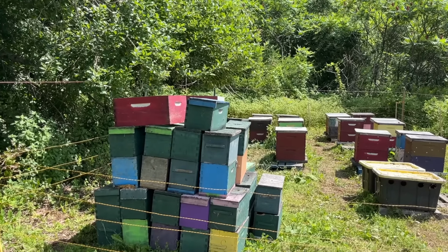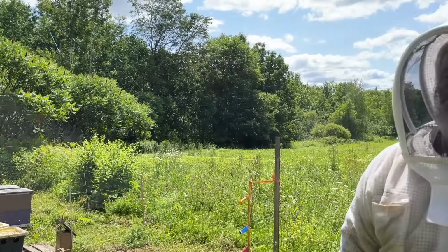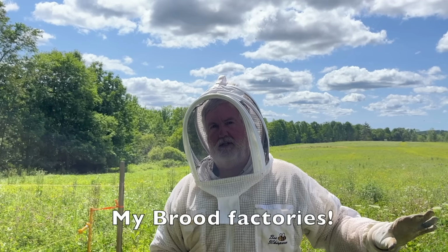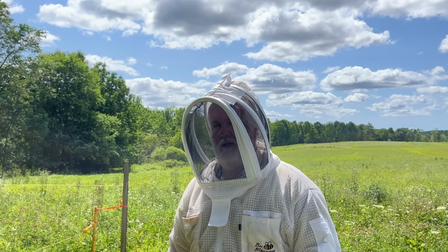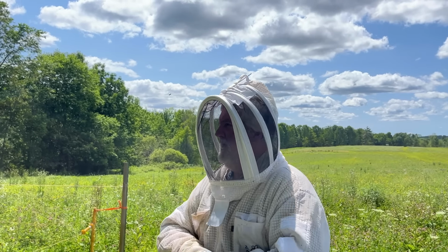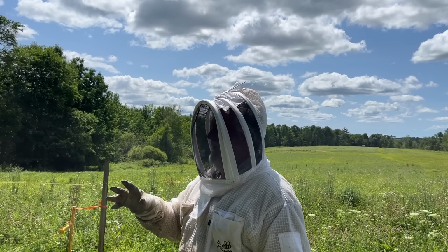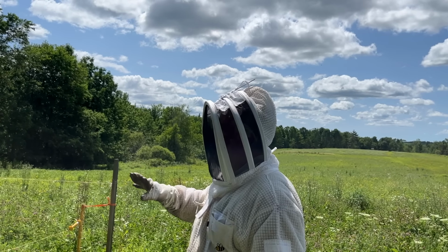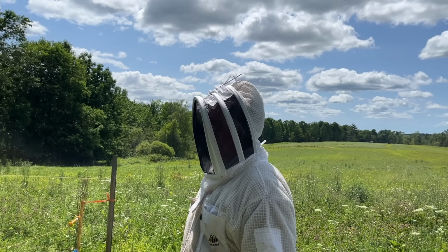There was 30 of them, and I used that to provide brood to build up other yards just as I was making up my nukes. So I kept on taking a couple of frames of brood out, 10 days, another couple of frames of brood out to make nukes. Stopped doing that about a month ago, and about 2 weeks ago we combined a lot of the nukes together to leave us with 16 colonies here, now all in double deeps.